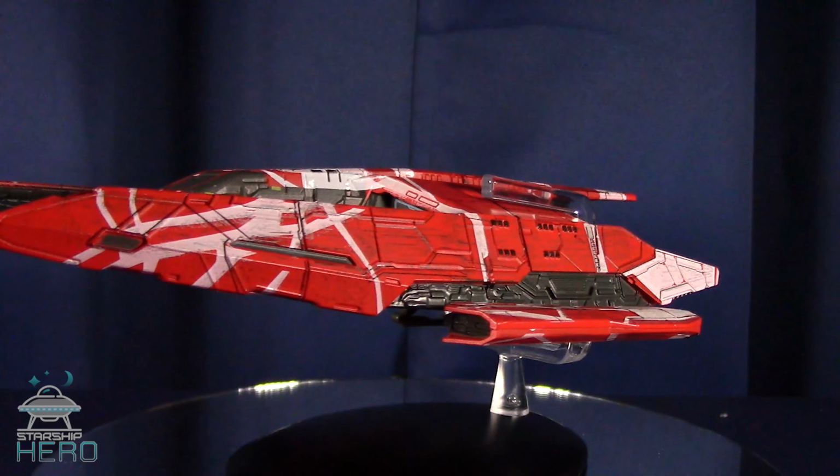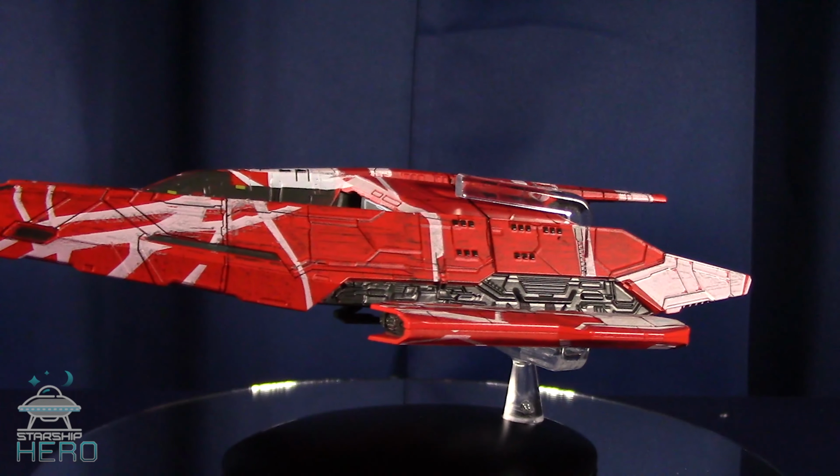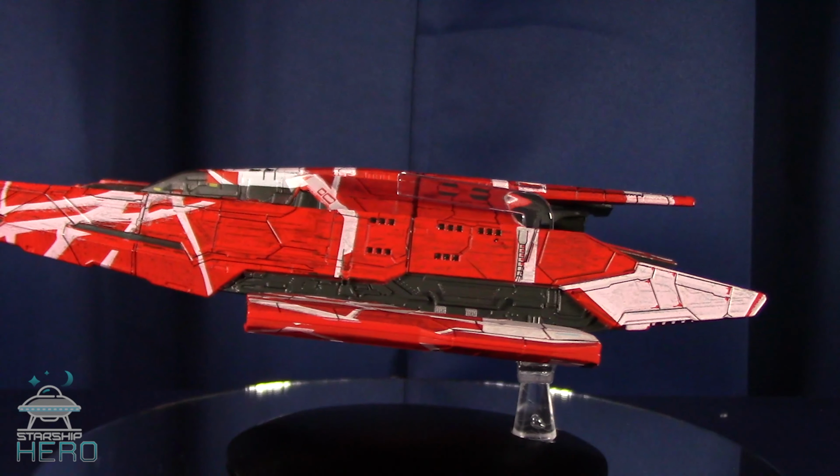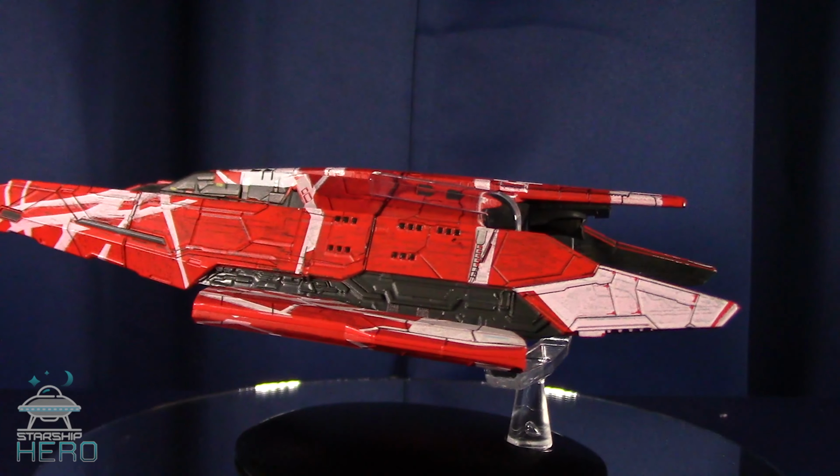Originally built as a speed freighter, the ship was retrofitted with warp and impulse engines, shields, and weapons, not to mention holo emitters to allow for a holographic pilot.